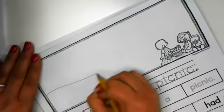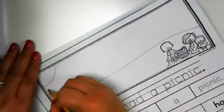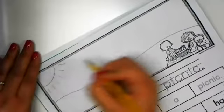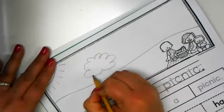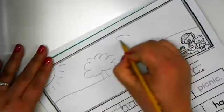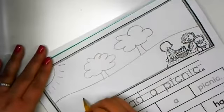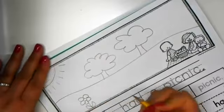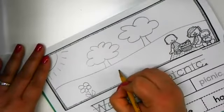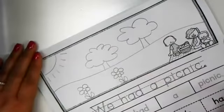So I think what I'm going to do is I'm going to just do the background like they're in a park and it's a sunny day. And in the park, there's lots of nice trees. So I'll put some trees there like that. And maybe there's some flowers like that. Just add a few things to our picture because that picture of the picnic they have is pretty nice.